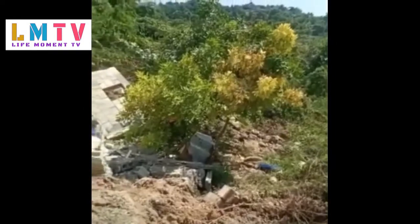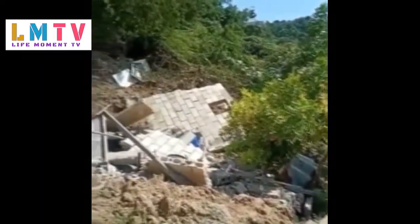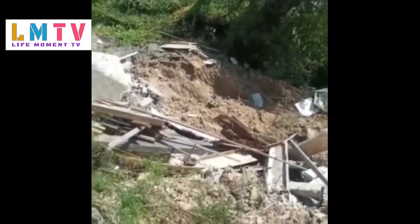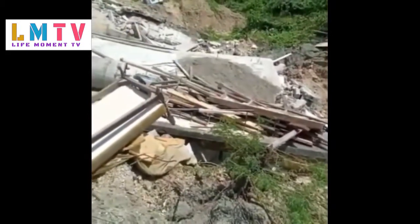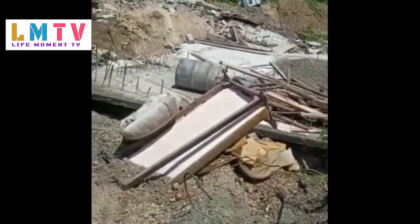in Shooters Hill. This is the remains of a house. Actually, this house just sunk into the ground. This is the roof of the house. This house is packed with furniture.